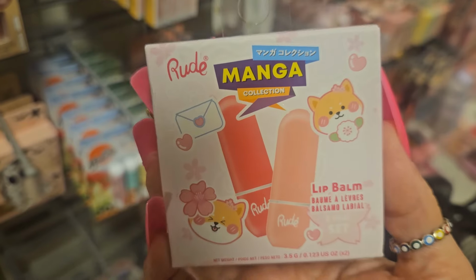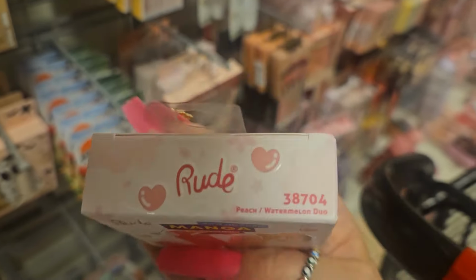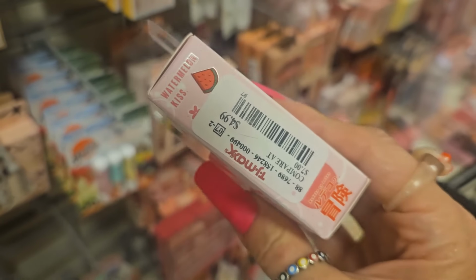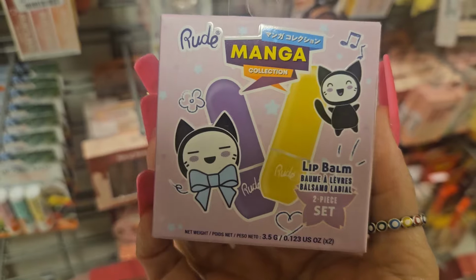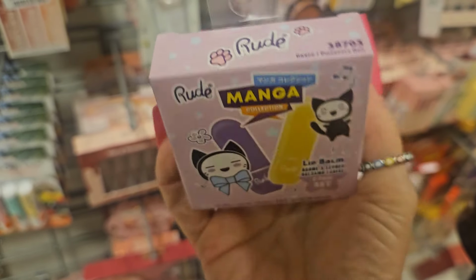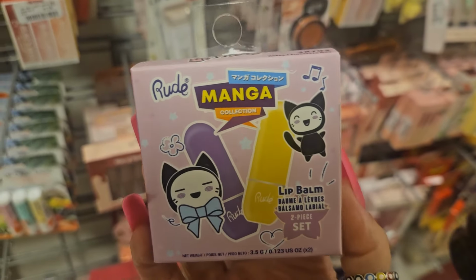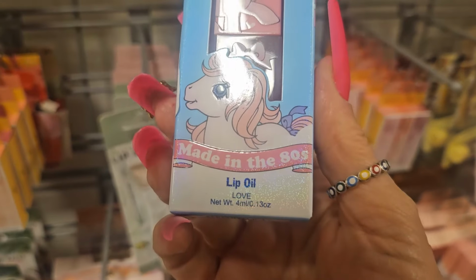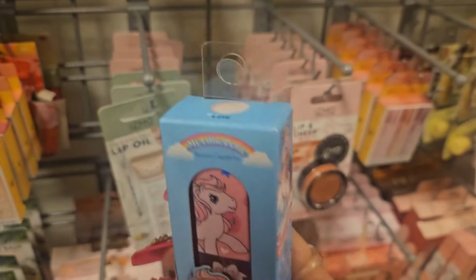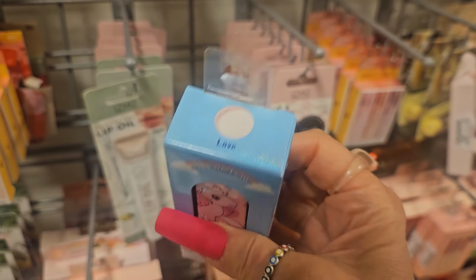They look so cute. I think there's one red and an orange one. And yeah, peach and watermelon duo for $4.99. Also from Root Cosmetics, they have this other one, yellow and purple in grape, and that flavor I think is pineapple. This is for $4.99 as well. Then they have this from Beauty Creations, the lip oil in Love for $4.99. I think it's adorable.